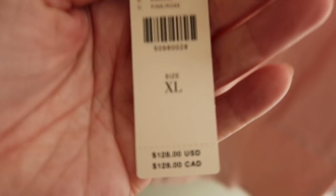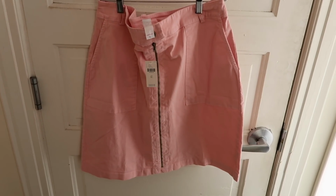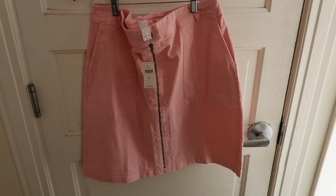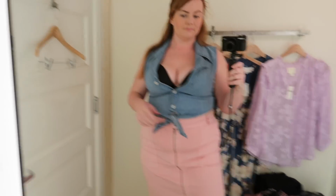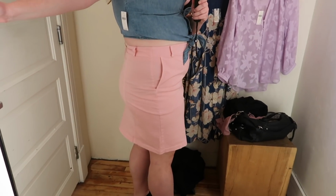I saw this really cute pink denim skirt on a table, and the largest size they had was an XL. And out of all the things I picked, I was like, okay, this one's not gonna fit. And oddly enough, this one was probably the best out of the bunch. This one has a really stretchy material, so I got in, I was super surprised, and I didn't have any overflow. So it zips up the front.